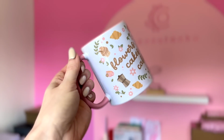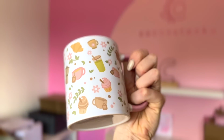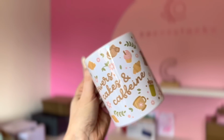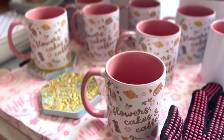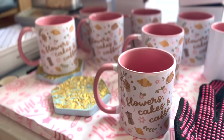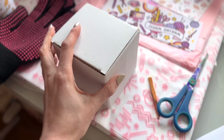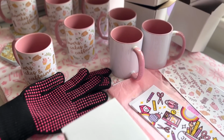So I've been experimenting today with the mugs, and oh my gosh, they came out perfectly first time. Yay, I'm so happy. I couldn't not make this design and not do a mug, so I've made a few. I think I'm only going to have 8, maybe 10 at a push available for the shop launch, because as with new products, I never know how they're going to do. And I've just been creating some packaging to go on the boxes, because now I have 2 different mug designs. I have Making Magic and flowers, cakes and caffeine.